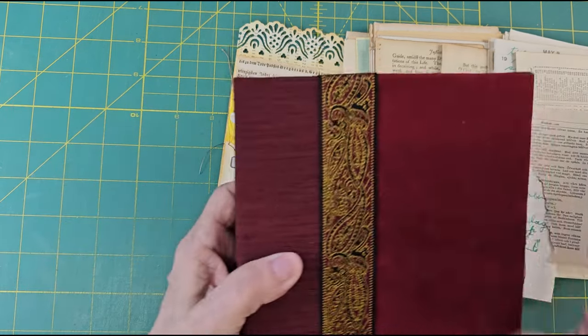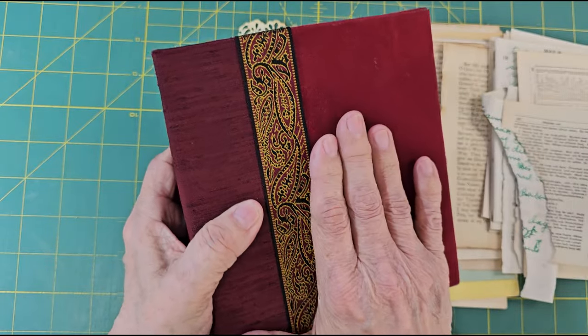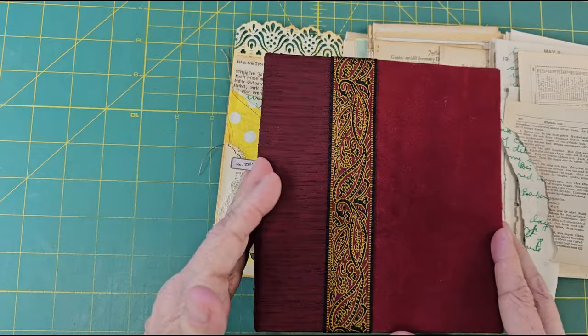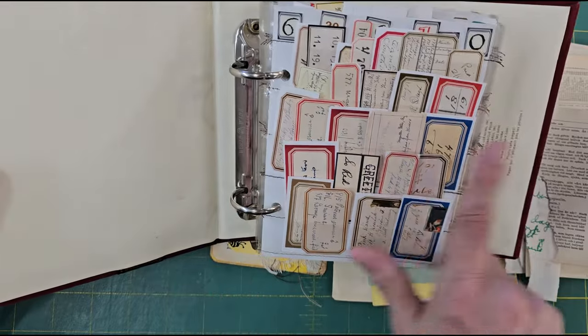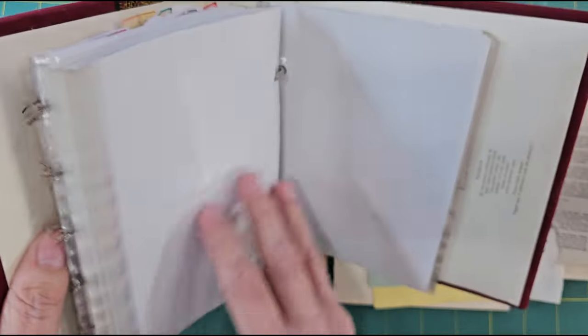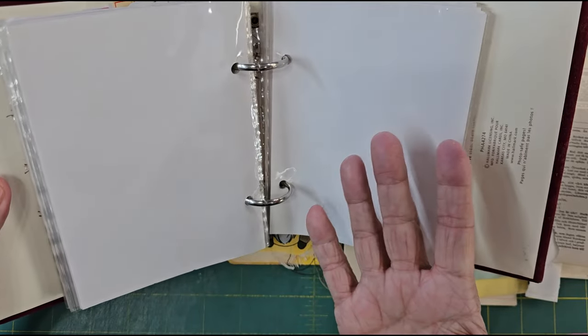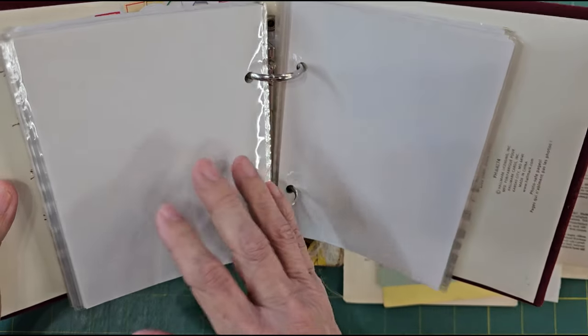So I had picked up a couple of these in an antique shop when I was out and about a few months ago. And I have created, I stitched pages. This is how it came, like this. And I think it was like a buck or 50 cents. So very in my budget.